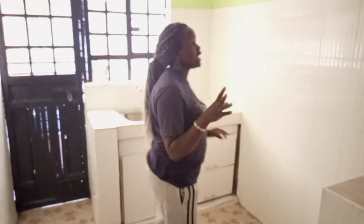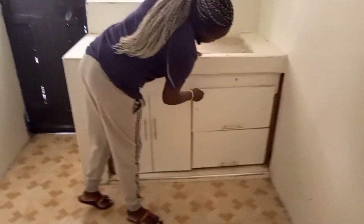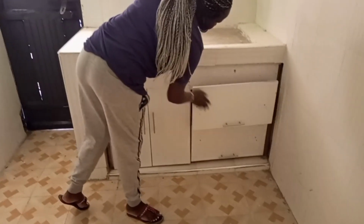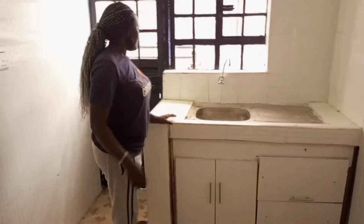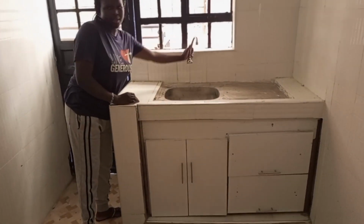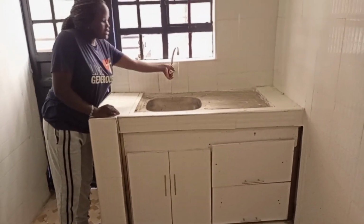So this is the kitchen. Just look how beautiful the kitchen is, guys. It is white. It is beautiful. If you like that, you're not able to see it well for the lighting, but it is so beautiful. Me, I just love it. But I don't know what happened here. It didn't fit well, so I think the fundi who made it didn't do justice. But this is it, guys. I love the tap. Like, it is just beautiful.